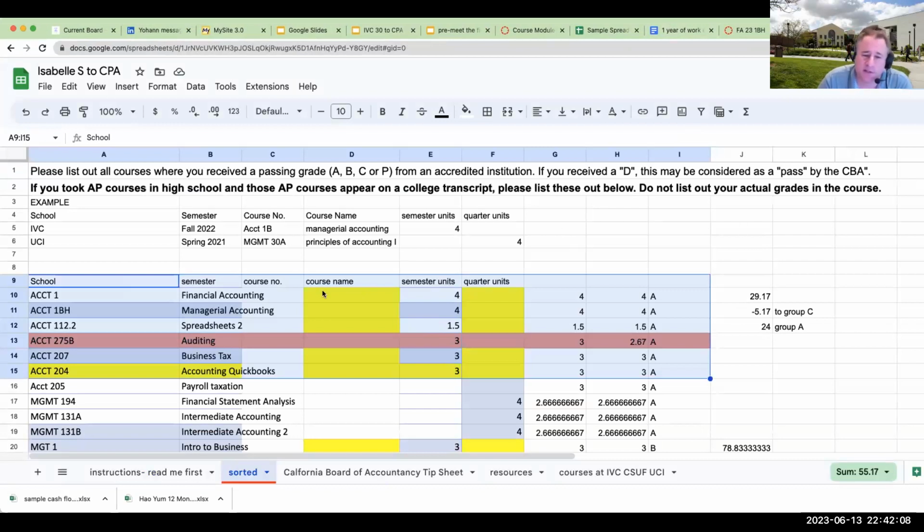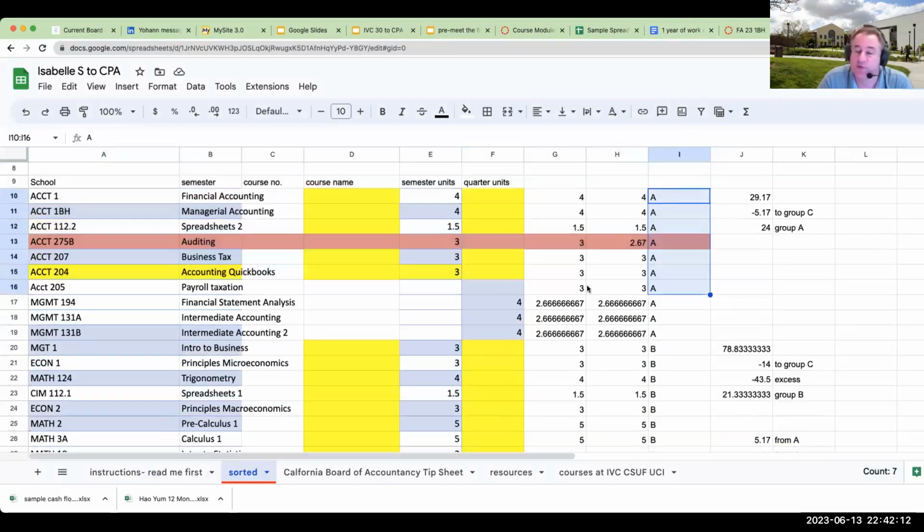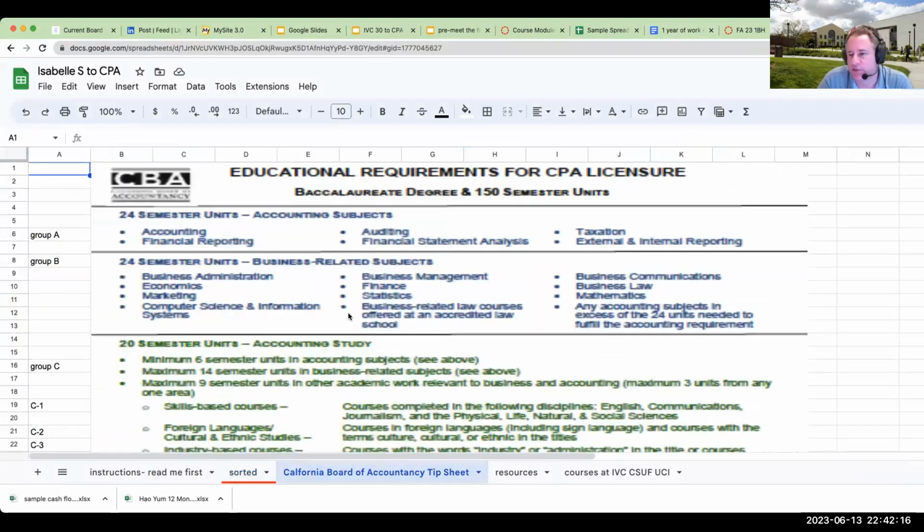I'm going to tell you the number of students, and how the classes align with the California Board of Accountancy tip sheet. If you need help with that, I'm here to help you. Again, for the California Board of Accountancy requirements, I've done this for a lot of students. I can generally do it pretty quickly if you have the courses listed out.